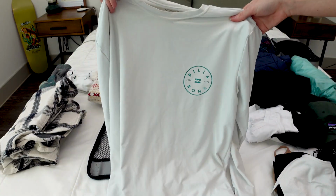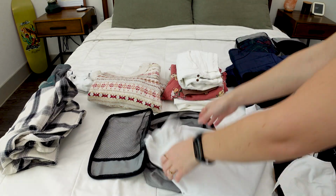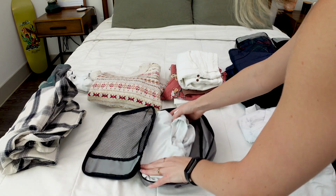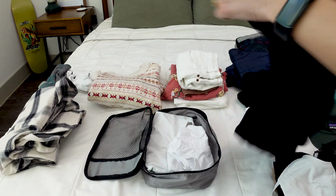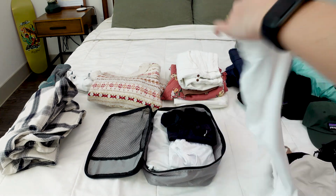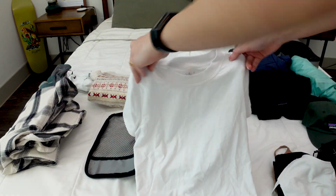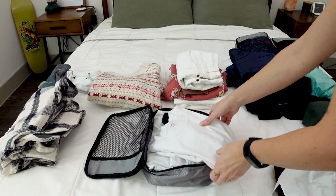I have my Billabong UPF long sleeve shirt. This offers some really good sun protection. I just have a simple white tank top. I also have my black Nike tank top. Y'all probably seen me wear a lot. I have this white athletic tee. This is actually pretty new to me. This one is also more on the activewear side.